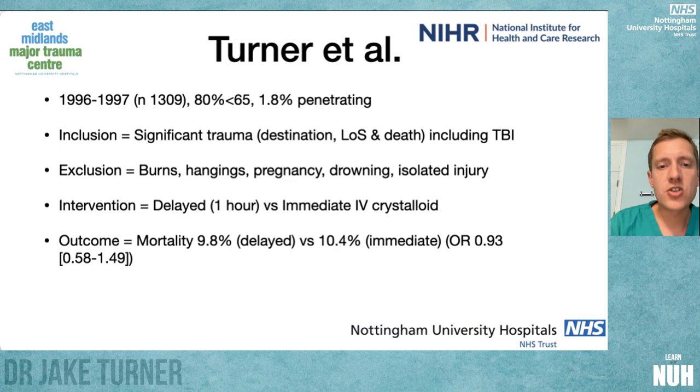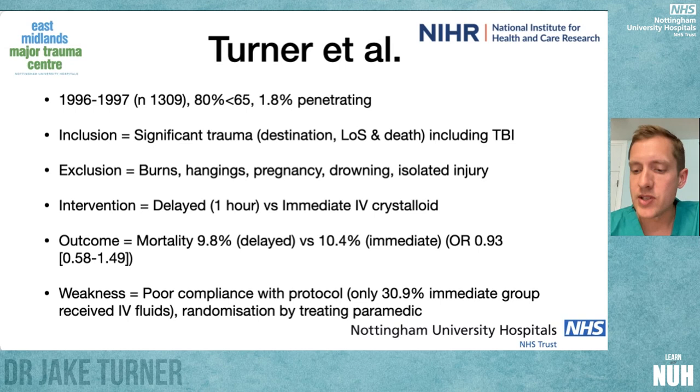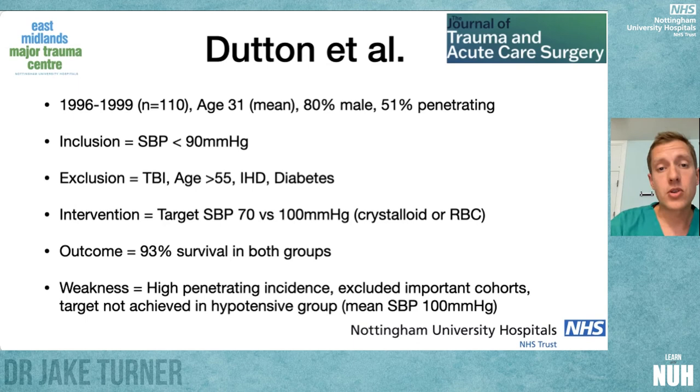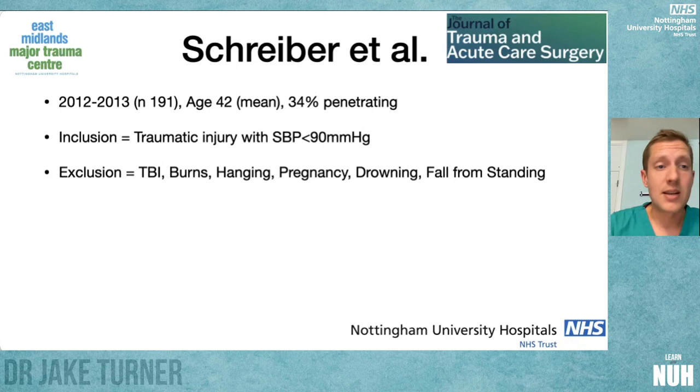They didn't show a mortality benefit. They also had a pretty poor compliance to study protocols, and randomization was a bit weak as well, so other limitations to the study. Dutton et al, Journal of Trauma Care, again, late 90s, mostly penetrating trauma, young patients, excluding brain injured patients, and as before, no survival benefit with delayed crystalloid or red cell resuscitation. Another paper, and again, just repeating the same message, really.